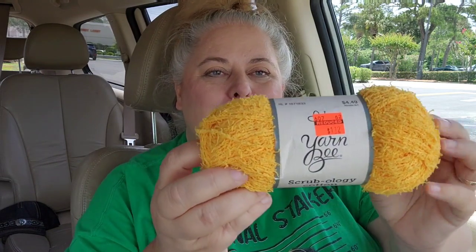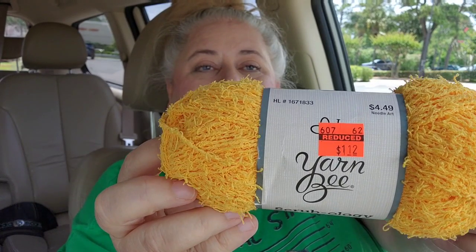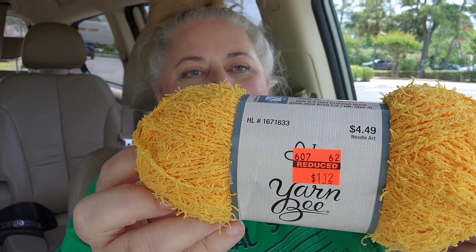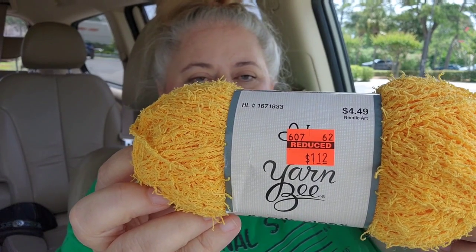The last thing that I got, now you know how I love my dishcloths and the cotton yarn and all of that, and I was quite disappointed that I didn't come across any cotton. However, I did come across some cotton. This is 100% cotton. However, it's Scrubology. So this is the Scrubby Yarn. And if you can see, this Scrubby Yarn is regularly $4.49, and I got it on sale for $1.12.